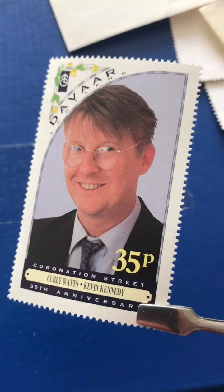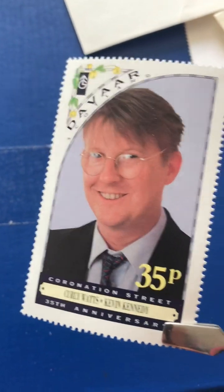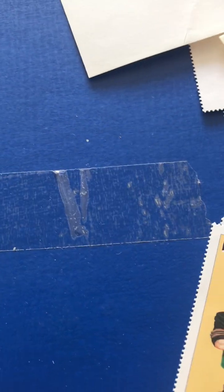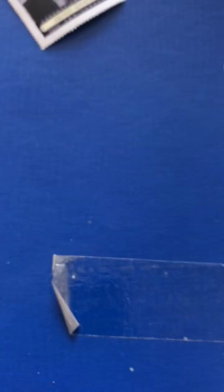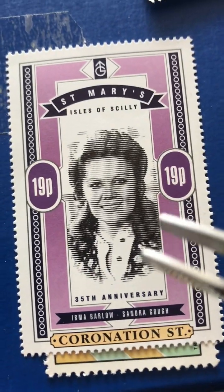I'm wondering now if I know the reason why I stuck them in the garage, because here's another one. Jack, played by William Tarmy, Jack Duckworth. That's quite nice. Another one here. So there seems to be something.